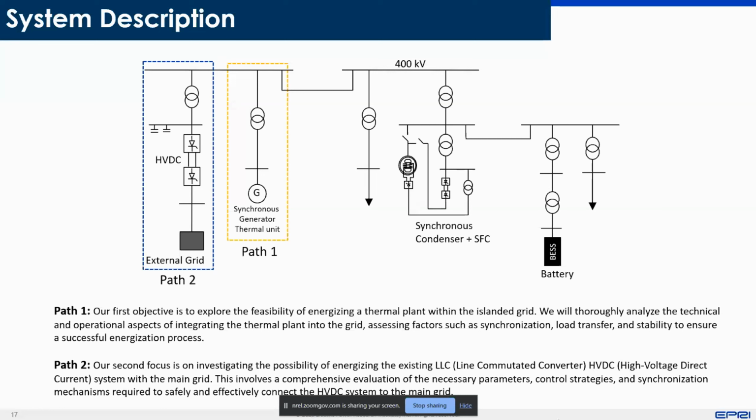In this case, we can see a short description of the portion of the grid that is going to be restored. We can observe that the battery is connecting on the lower side of a 33 kV transformer. And then there is a 50 kilometer line that is going to connect to a synchronous condenser, which is part of the grid. The synchronous condenser has the particularity that it's going to be energized by the utilization of a soft frequency converter.